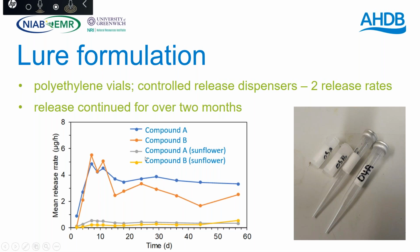And you can see here that NRI changed the release rate by either using pure compound or the compounds in a sunflower oil. But you can see here that these dispensers lasted for over 2 months, and were releasing the pheromone for at least 2 months.